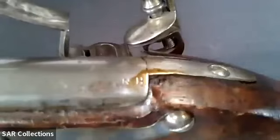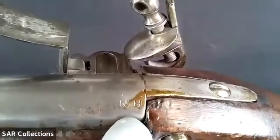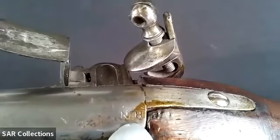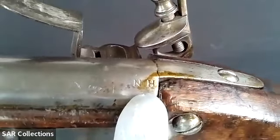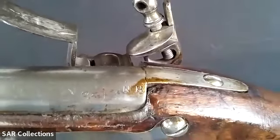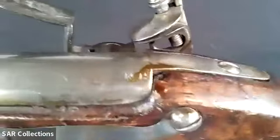So you can actually see here on the barrel, get this to focus. Right here next to my finger is a little NH. That's actually for New Hampshire. This gun was in the armory of New Hampshire, and it remained there until the late 19th century, when it was then taken out of the arsenal and given to a governor. So we have really good provenance of this gun. But this is exactly the type of thing that the Continental Army would have been carrying.